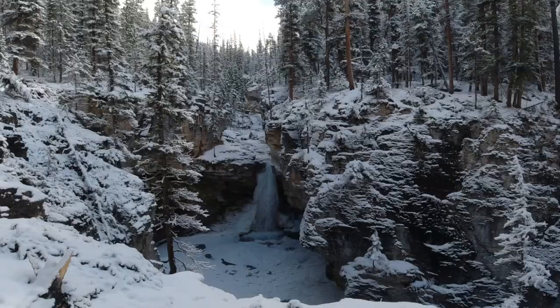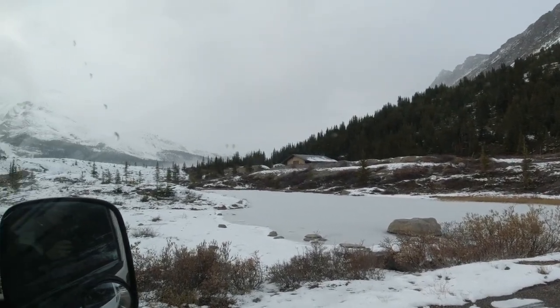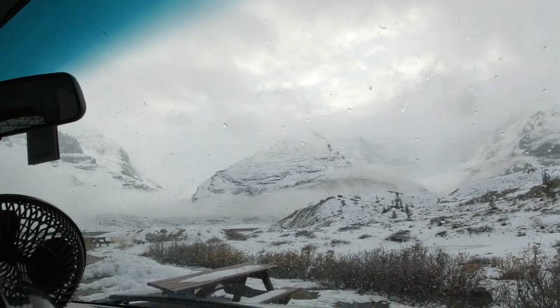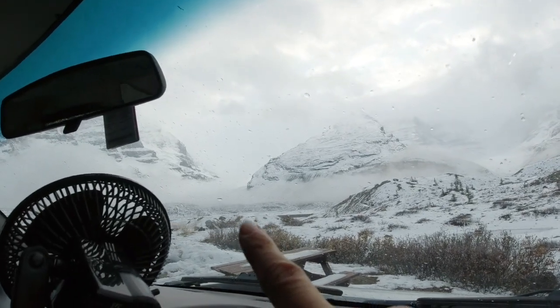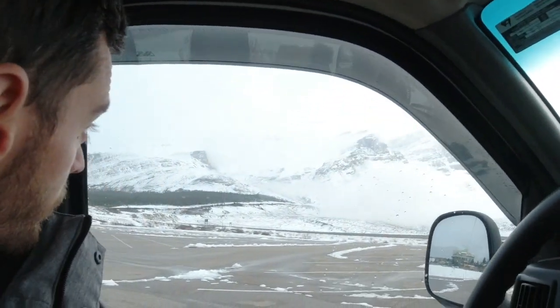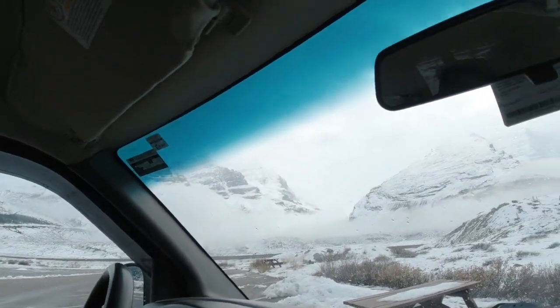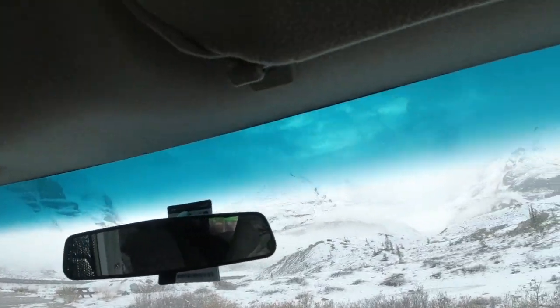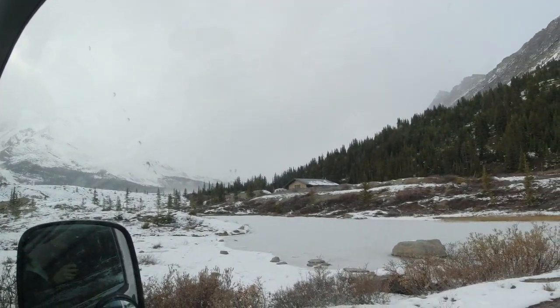Magical. Well, I think this looks like a pretty good spot to free camp tonight. What do you reckon? Not bad. There's a glacier there. There's a glacier there. There's a glacier at your window. I don't think you can really see much at the moment. That mist. You can see that one up there though. That's cool. Yeah, and a cute little frozen pond here. Adorable.